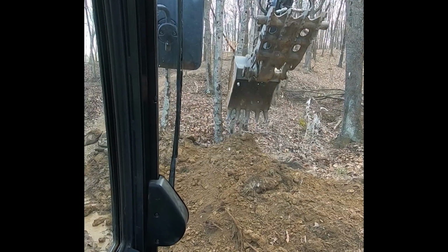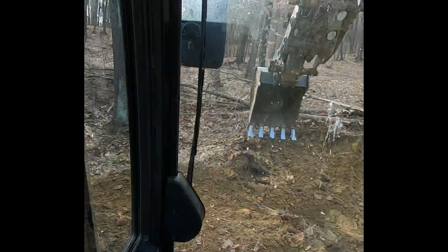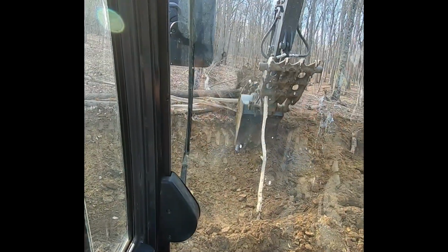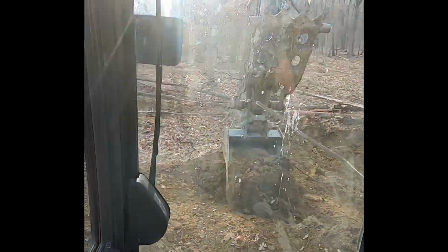Ooh, we're probably gonna take those trees out and place that little levee in. No clue how to shift gears, and an older brother was showing him. So let's take it back to Saturday.